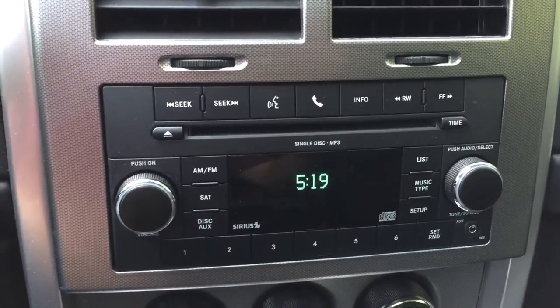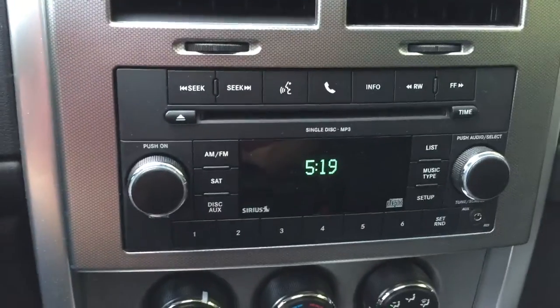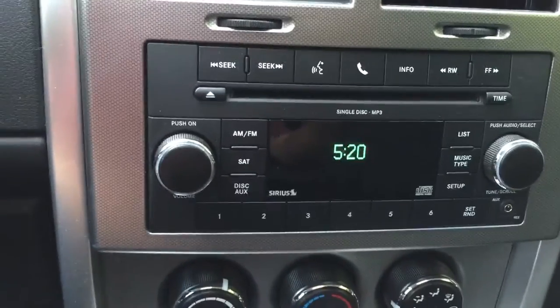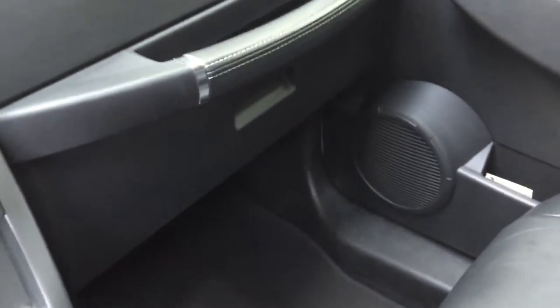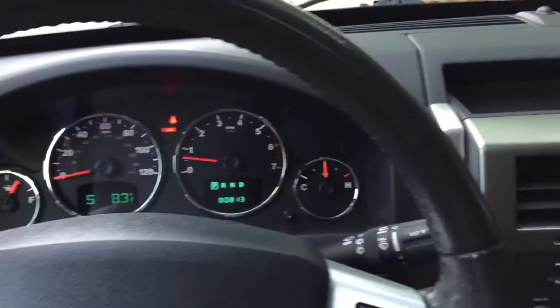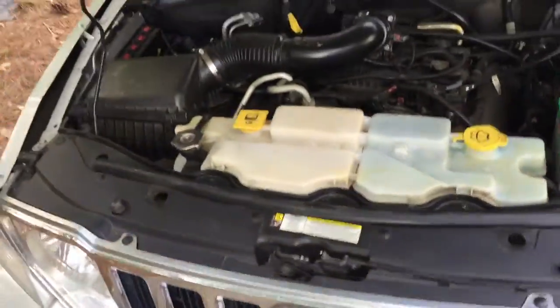Radio, it's got satellite radio with it. It's got Bluetooth, so you can hook up your phone to it. CD player. In the back seat, and I don't know if you can hear it, but it runs really quiet. I'll let you hear the motor while it's running. And here comes this up.